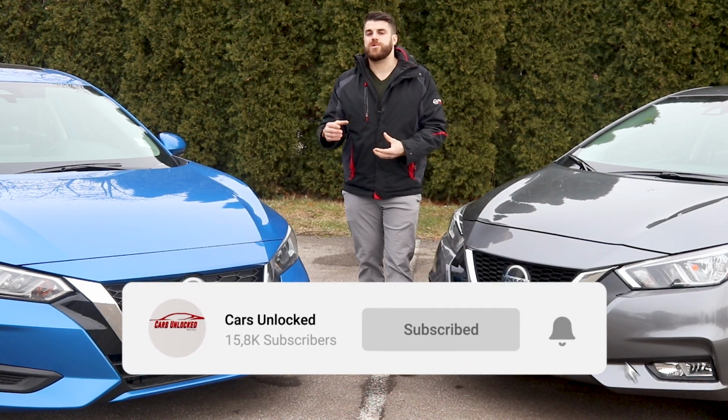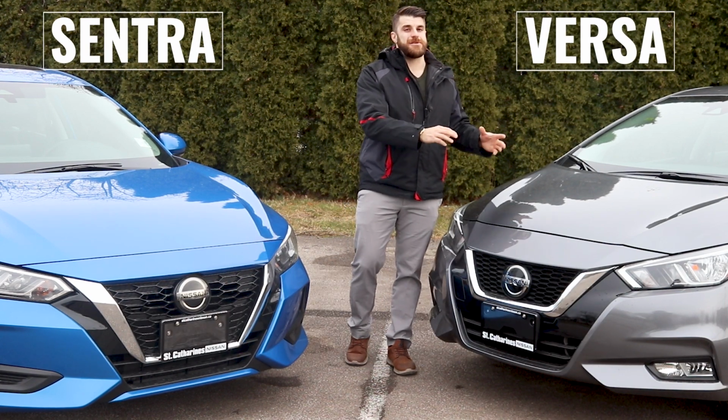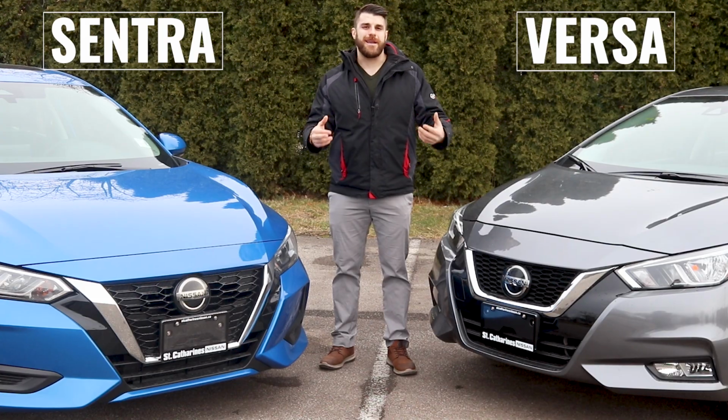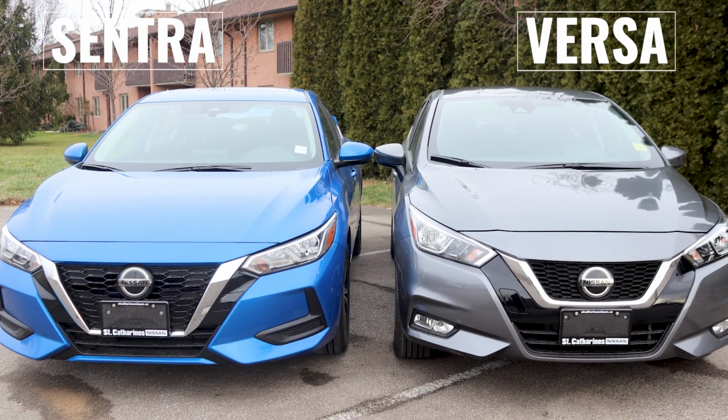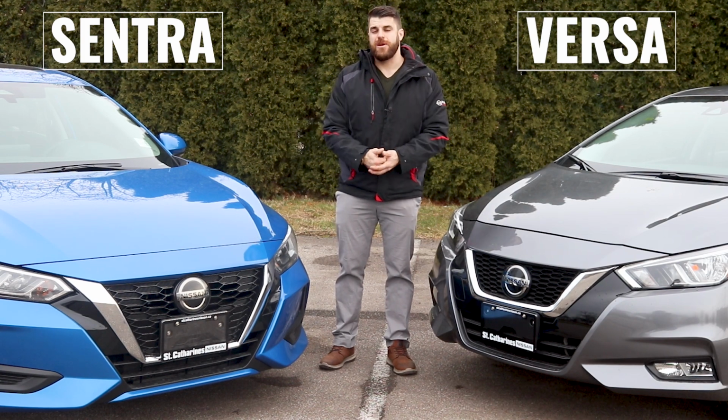Today I have the 2021 Nissan Sentra SV and the 2021 Nissan Versa SV, and we're gonna compare and contrast. We're right in the middle here, guys. Those are middle packages, so there is a lot of value in these packages. Let's see which one you should buy.